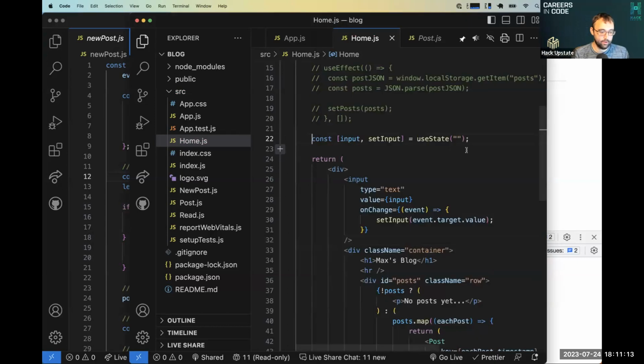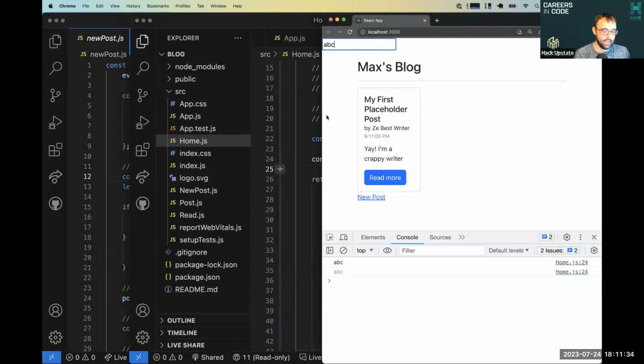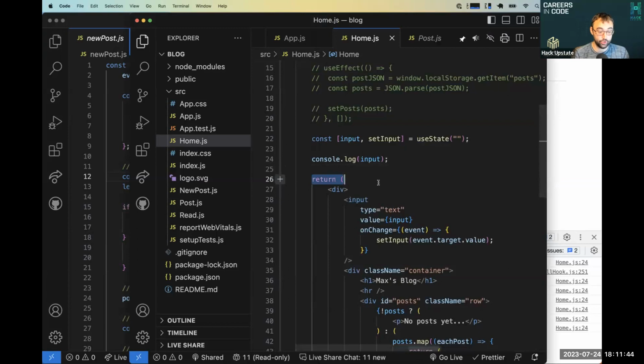Well, I can now come over here, and because this onChange is setting the input, this return is going to rerun and update the value based off of this set coming from the state. So I can console log out my input, and that means that when I type in A, I see the letter A. And when I type in B, I see AB. And when I type C, I see ABC. Why? Because this return is rerunning every time this input gets updated.